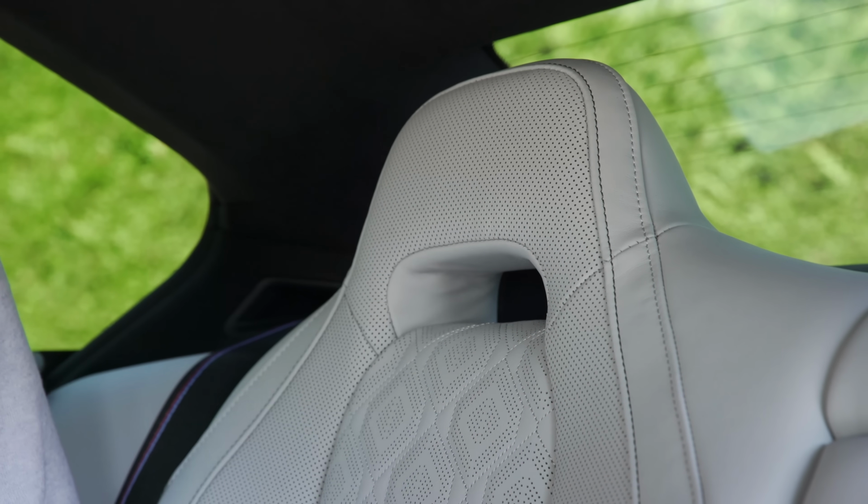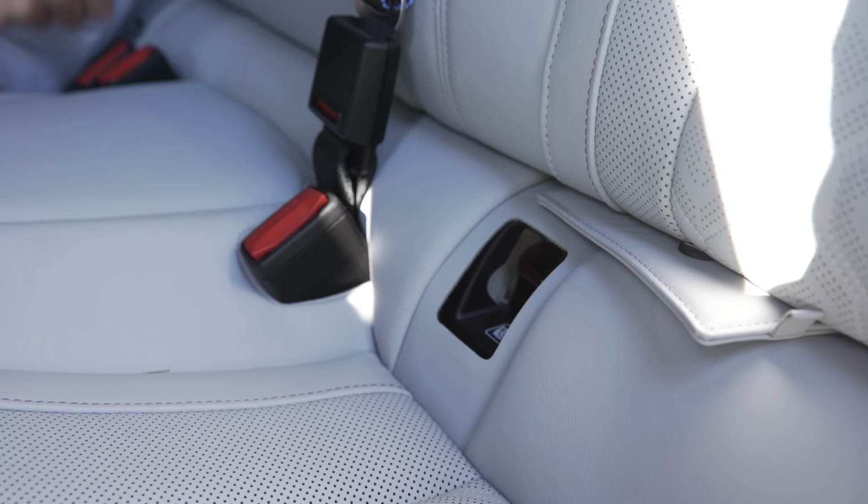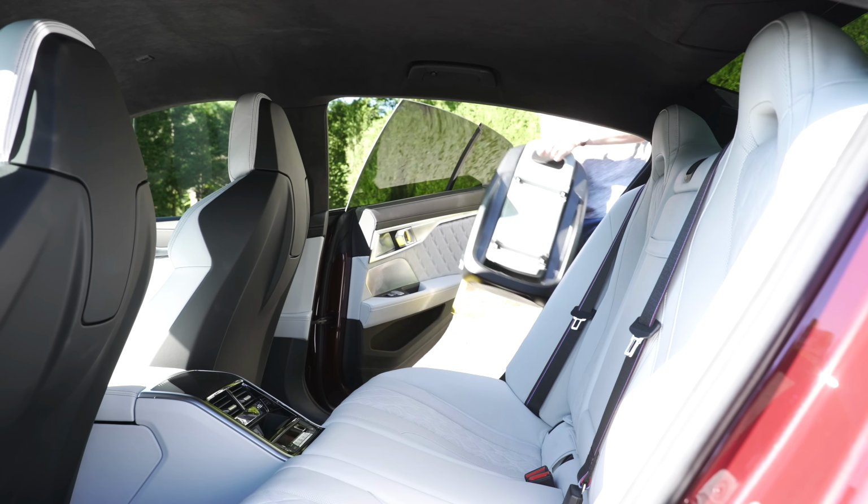Speaking of modern, I love the modern design of the integrated headrest in the back seats. Really cool. I also like this, the covers for the ISOFIX anchor points. They make getting to the actual anchor points very easy. In fact, fitting a child seat in the back is quite simple.